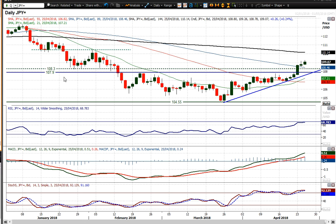So we've got dollar yen that's broken out above 107.90, continues to accelerate that breakout. Above 108.30, that's old support turned into new resistance. Didn't really stop there, but it's now back into this 110.50 area of pivot, and 109.80 is the initial resistance to really consider.